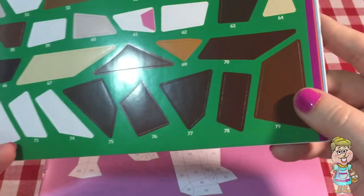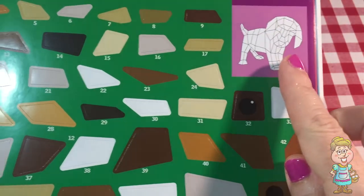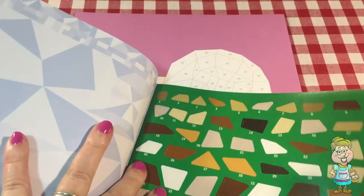Let's see how many stickers this has. 79, that's a lot. So this is the picture. And let's put it together.